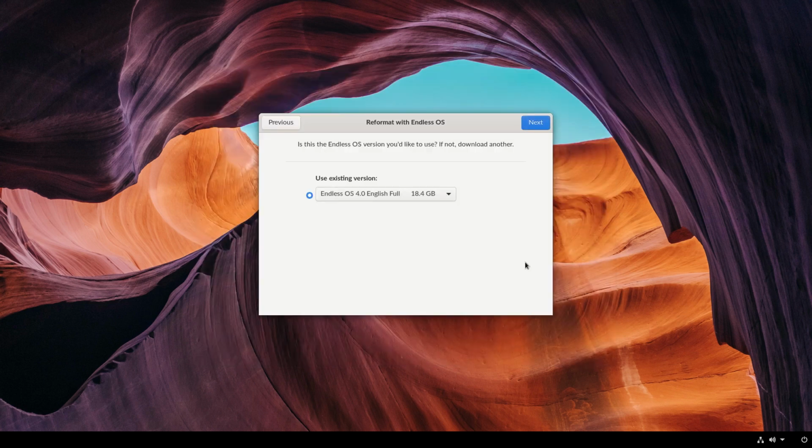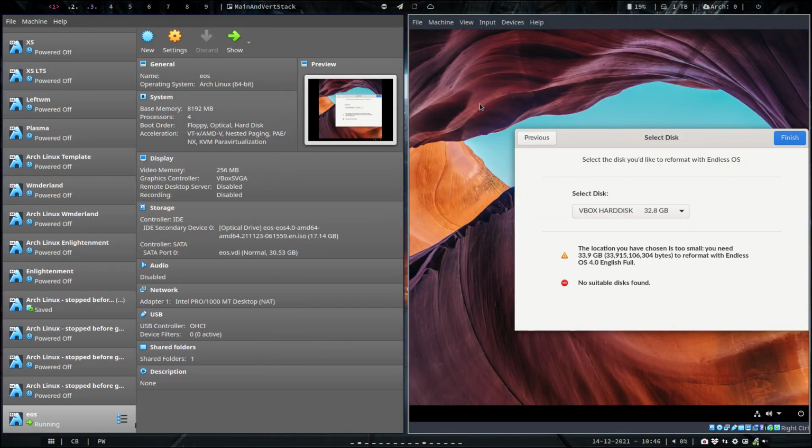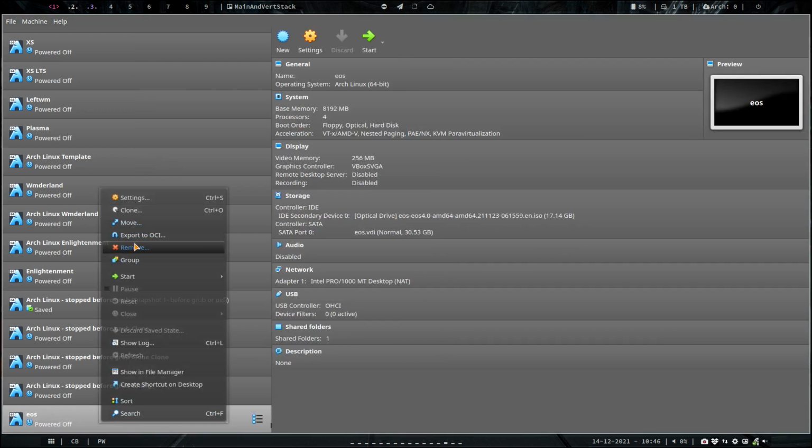Let's format. Using existing version, is that the only amount I have? 18.4? Yeah, okay, that's not my hard disk. It's the thing I've downloaded. Next. That's my hard disk. Oh my god, they say my location is too small. Really? Okay. Control F. Fine. Close. Okay. All right, remove.